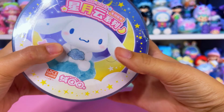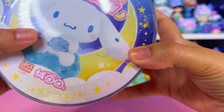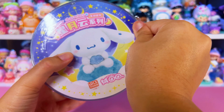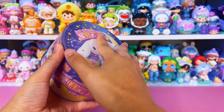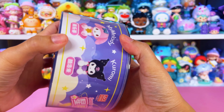Okay, let's see. And then is that hair in there? It's not on the outside. It's like on the inside. It almost looks like an eyelash. We'll have to investigate. I love plushes. Any other plush collectors out there, comment down below. How do we open this?